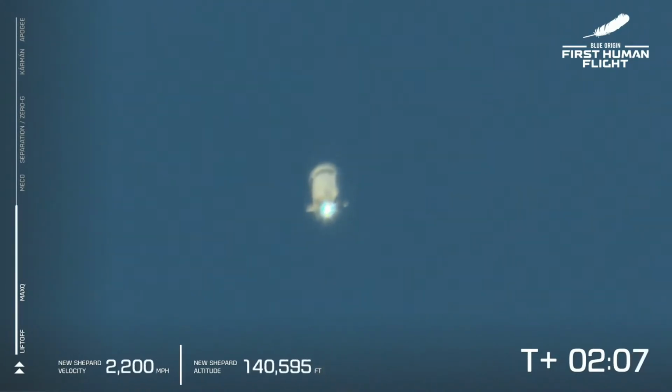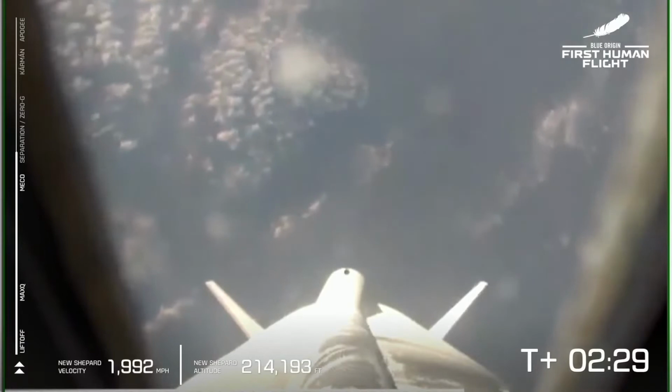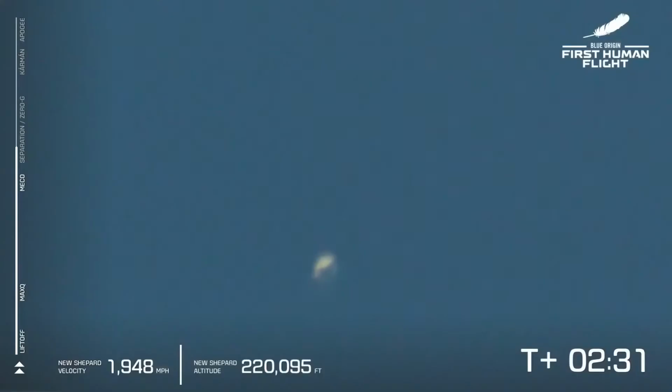All right, coming up here on MECO, main engine cutoff. That will be followed shortly by separation. And at that point, after separation, we're gonna let the astronauts unbuckle and take in the freedoms of zero G. There is MECO, main engine cutoff. A beautiful shot down the New Shepard rocket. Look at that view. Unreal.